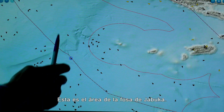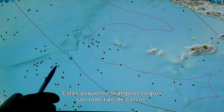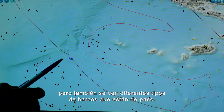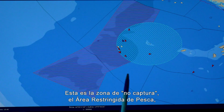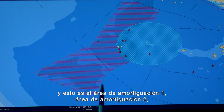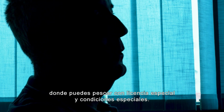This is the area of Jabuka pit. Small black triangles are all kinds of vessels. Most of these triangles are fishing vessels, but we also have some different kinds of vessels just passing through. This is the no-take area, the fishery restricted area. And this is buffer area 1, buffer area 2, where you can fish with a special license in special conditions.